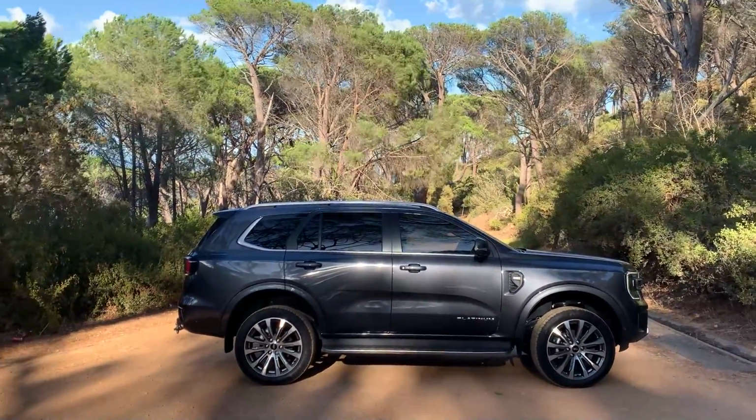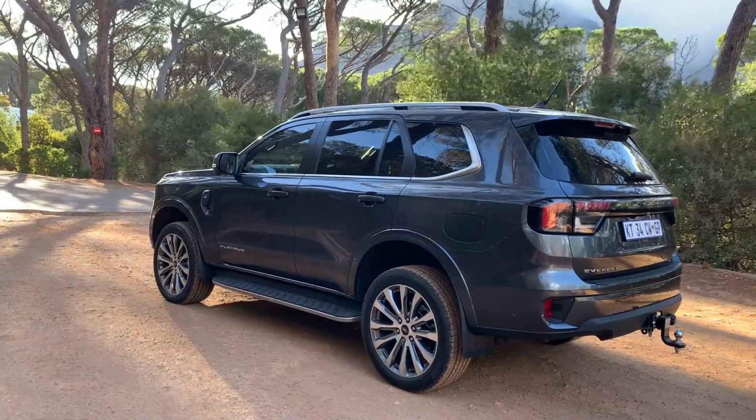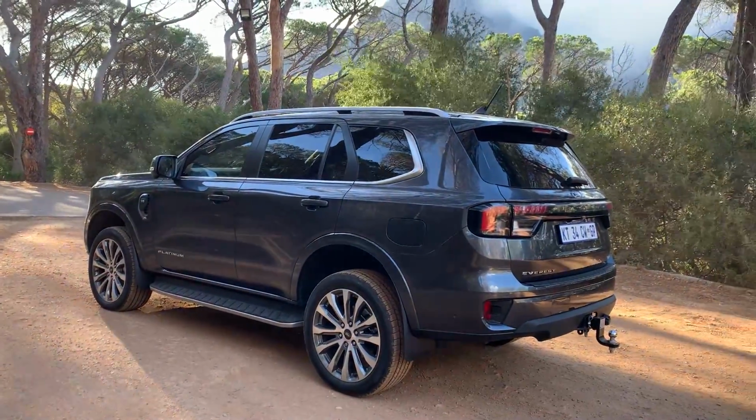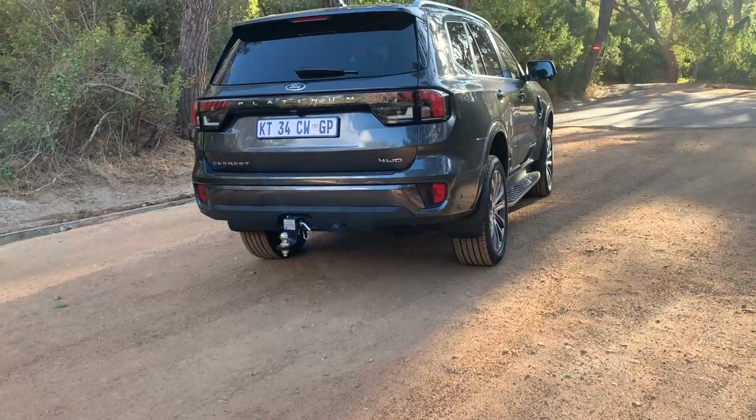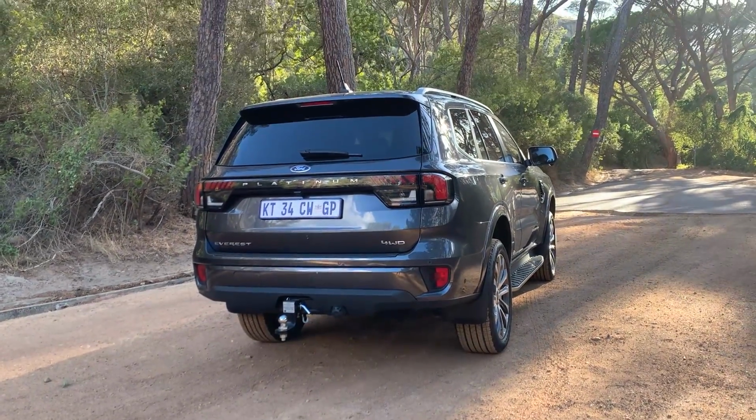What do you say? Like, we're not in Kansas anymore, as in we're not in Bakkieland anymore. This is not like that industrial vibe that Fortuner and Everest had going for a while. Fortuner still does a little bit, but this is now like a premium fancy pants adventure SUV. It's so lovely in so many ways.